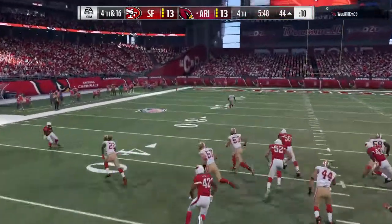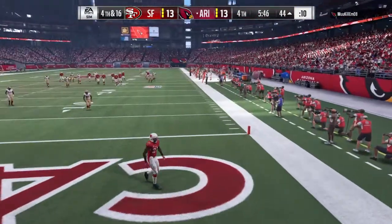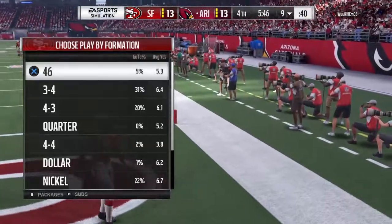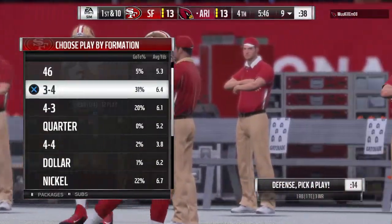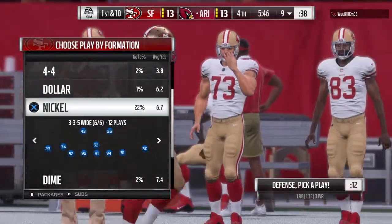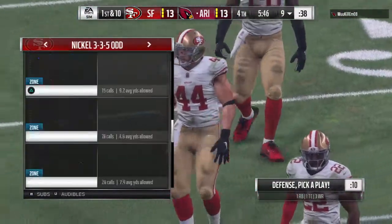He gets this one away, and boy, it's another boomer. That one sails out of bounds. The side judge will walk it off, and he says it went out of bounds at the 9-yard line. Nice punt. Here's the Arizona offense now as they get set to take over.